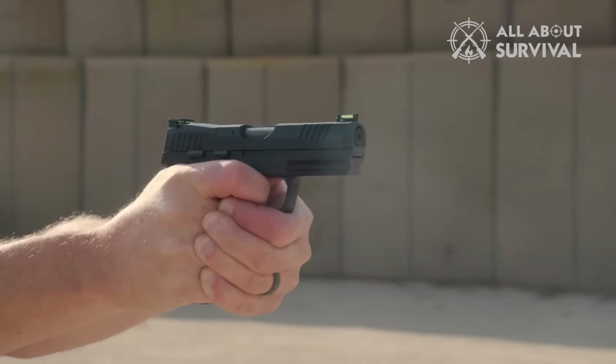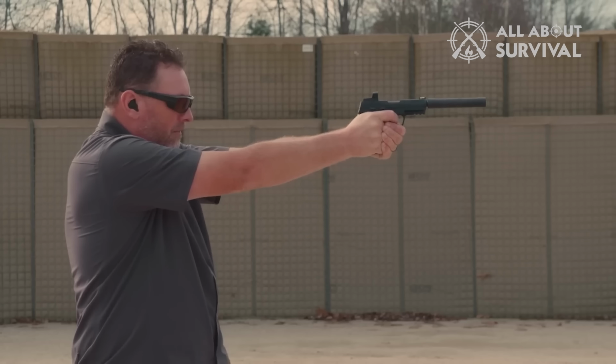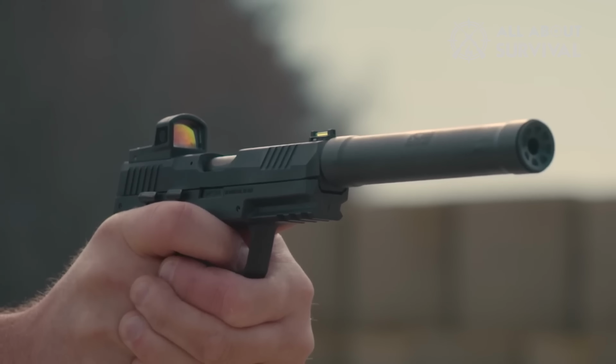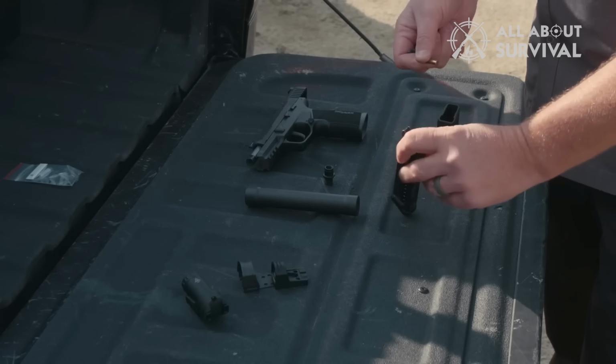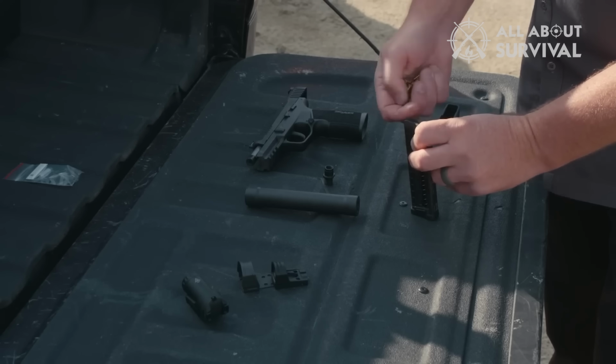The slide is aluminum, but features a steel insert that houses the firing pin, extractor, and supports the case head. It's a hammer-fired pistol that has a concealed hammer and a good trigger pull. The P322 uses 20-round double-stack magazines that feel and load like larger 9mm magazines.